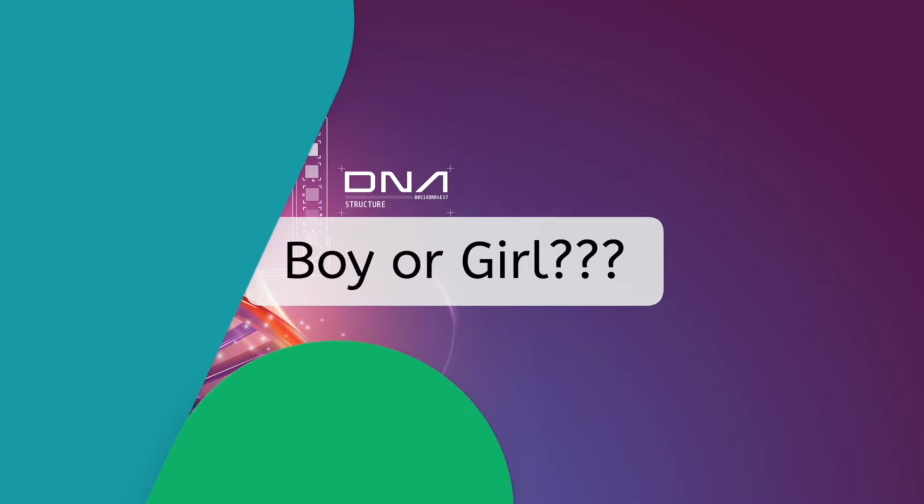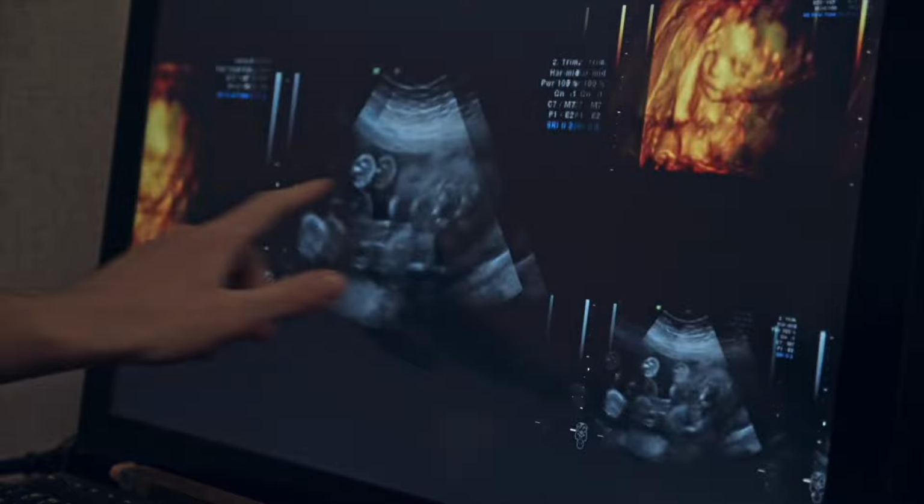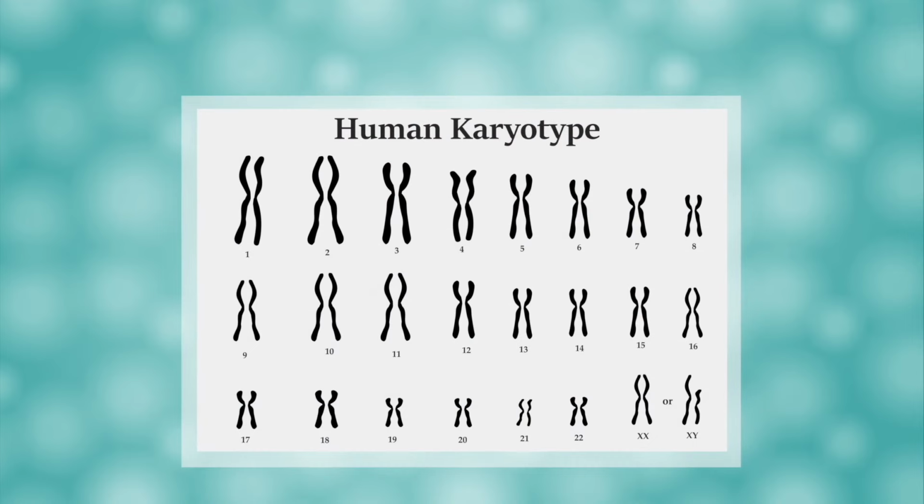For expecting parents, one of the most common questions they get asked is, are you having a boy or a girl? With today's technology, we can usually tell long before the baby is born which anatomy it will have. But what actually determines this at a genetic level? It has to do with one of those 23 pairs of chromosomes.